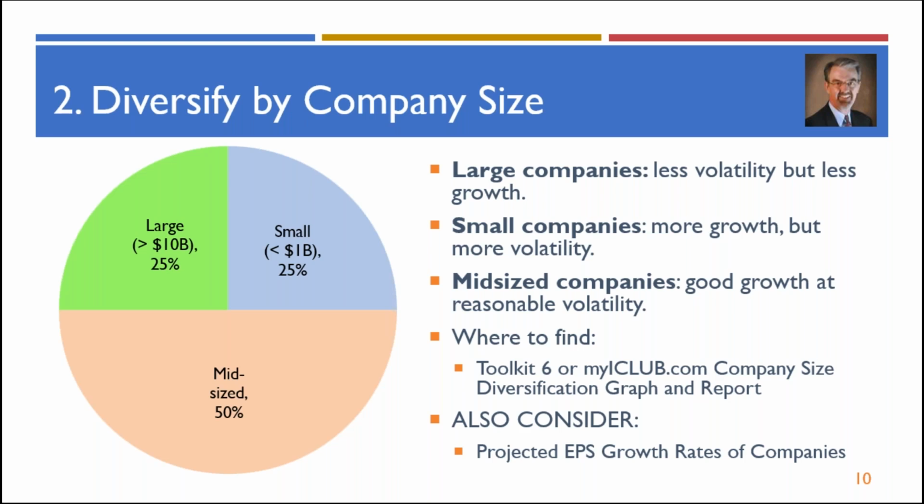And this target is based on the propensity for large companies to have slower growth rates, but less volatility. They're more stable. They may be more likely to pay dividends, which will add, again, a little bit more stability to your portfolio. Small companies on the other side will provide more growth, but also more volatility. And mid-sized companies are right in between, kind of the sweet spot. Good growth rates, reasonable volatility. These are the emerging businesses that are going to be the leaders in the next decade, and they will eventually, hopefully, become large companies, perhaps large caps as well.